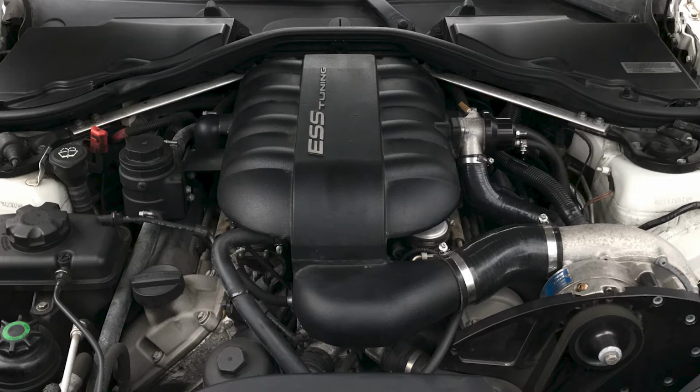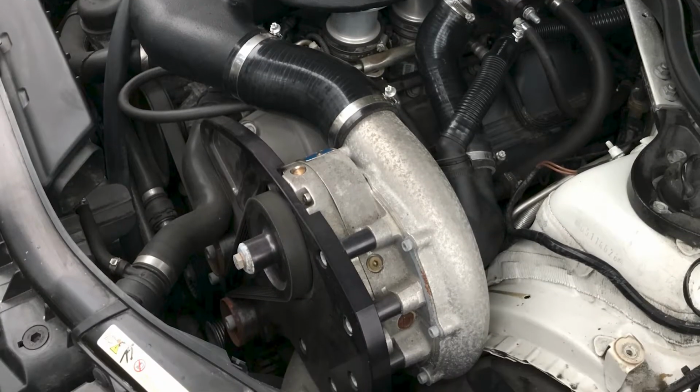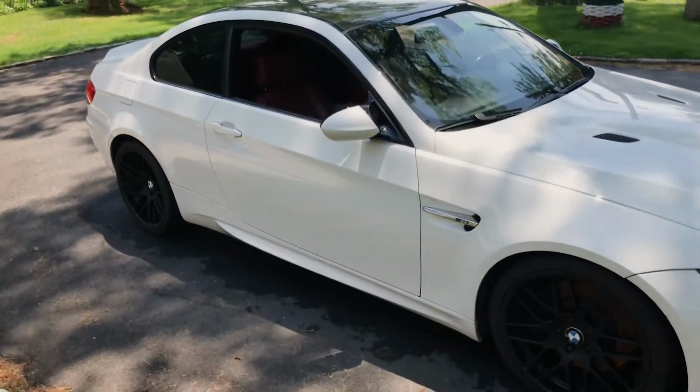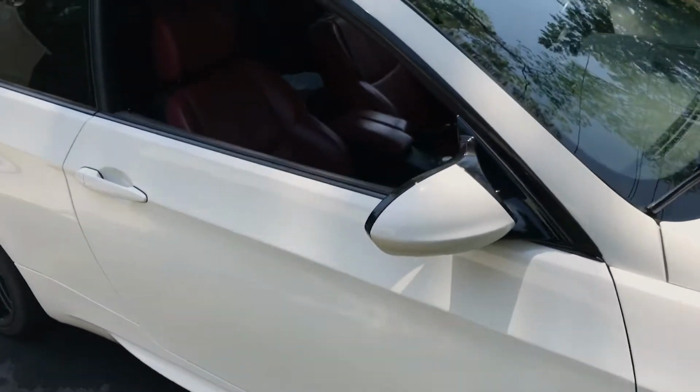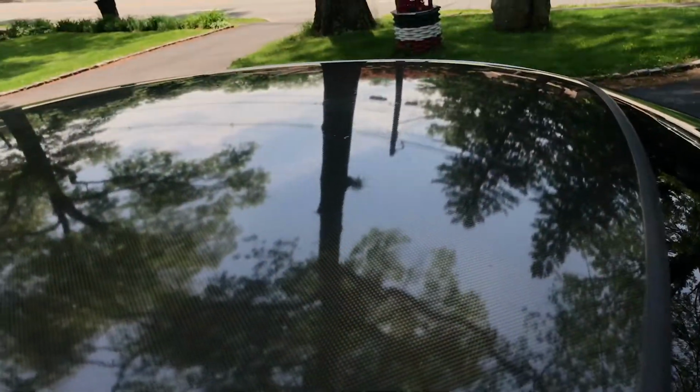It just sounds incredible. Now, of course, there are some issues that come along with this type of engine. The throttle actuators went out on mine. That's a known issue. The rod bearings, which is another thing I had to take care of, which is another known issue. But after that, I think it's okay.